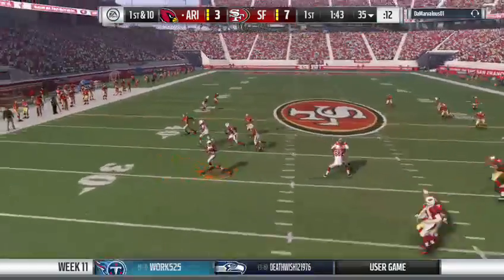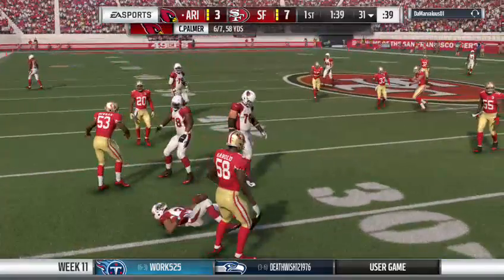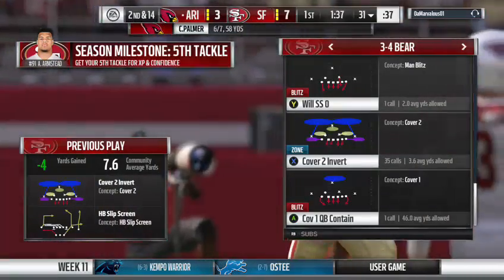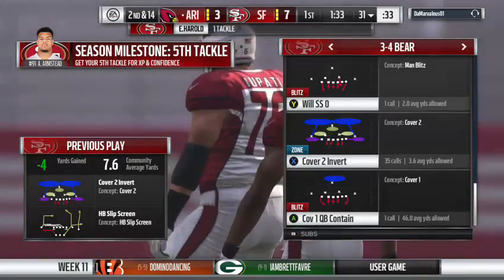Throwing now, Palmer on first down. Screen play, Johnson. And he will lose yardage here to the 31-yard line. Wow, I can't believe I was able to blow that up on my own. I'm usually really bad at that.